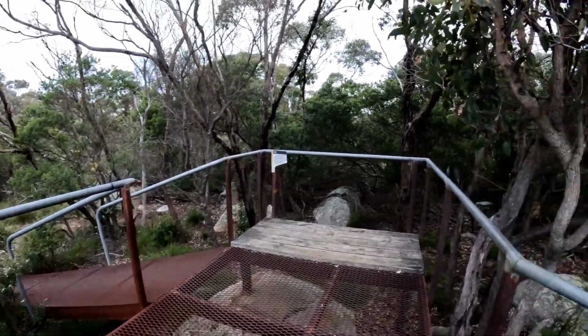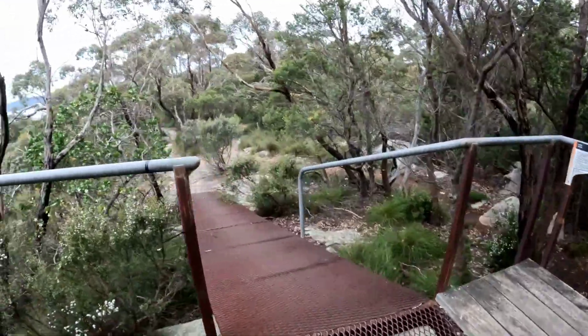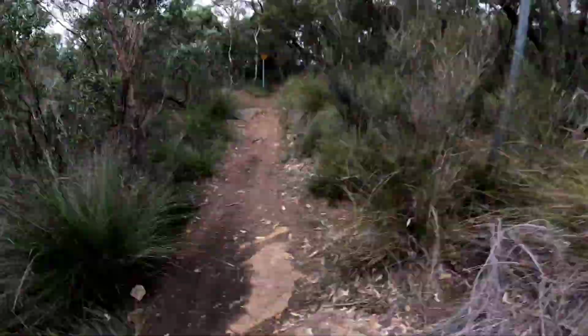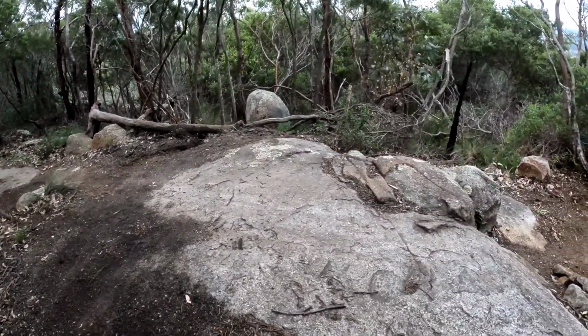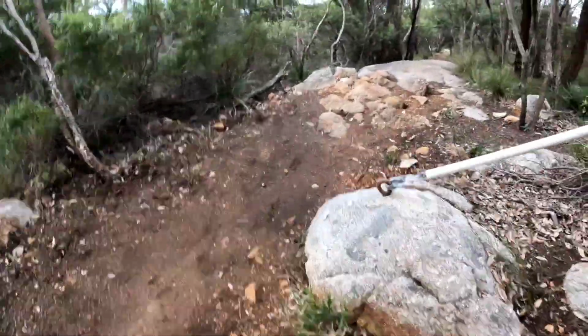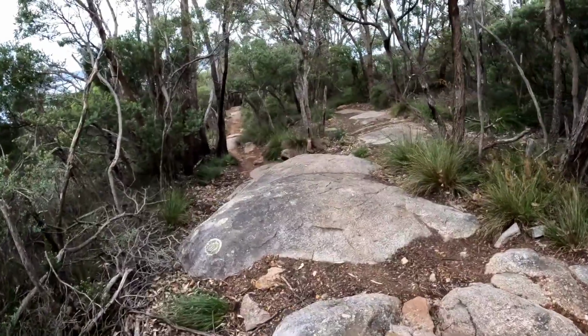This is the course preview for the Club Downhill here in Albany, on the Clarence Downhill. First feature here on the track for the downhill: a nice rock drop into a small rock garden and down the rock face.